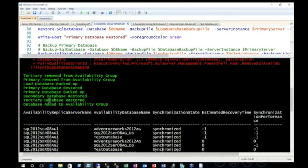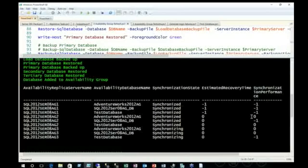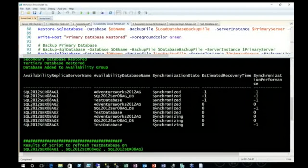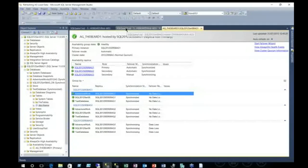And as you can see, with a little bit of green, that's exactly what we've done. We couldn't remove the secondary or the async from the availability group because they were already removed. We removed the primary, we backed the load database up, restored the primary, backed it up again, restored the secondary, restored the tertiary, added it back in. This bit here is just checking that everything's synchronized, and there is the end of the script. So if we now go back to the dashboard, everything is green and we're happy.